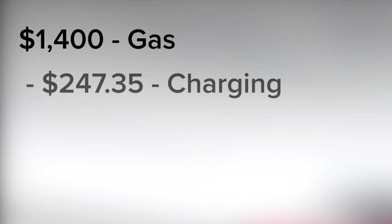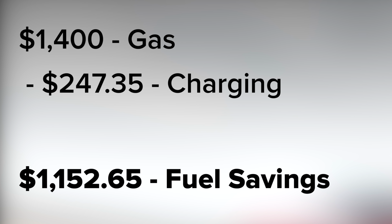Comparing that to a great gas car getting 30 miles per gallon, that would have come closer to $1,400 in gas. So for me, I've saved over $1,000 by charging instead of filling up on gas, but the average person probably doesn't have a YouTube channel constantly talking about the Model Y, and here's what supercharging would have cost for you if you didn't have any referral miles.